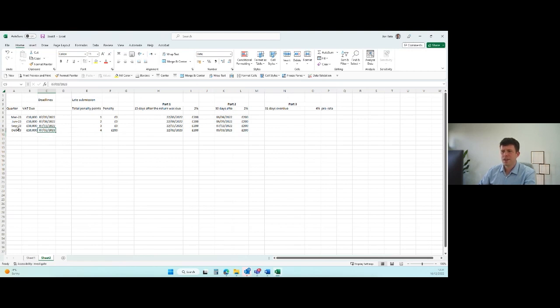So for example, in this case, this return isn't due until the 7th of February 2023, so it's not yet overdue. So I'm not going to charge this penalty because it's not overdue yet. This is also not overdue, so I'm not going to charge this one. I'm not going to charge this one for the same reason.